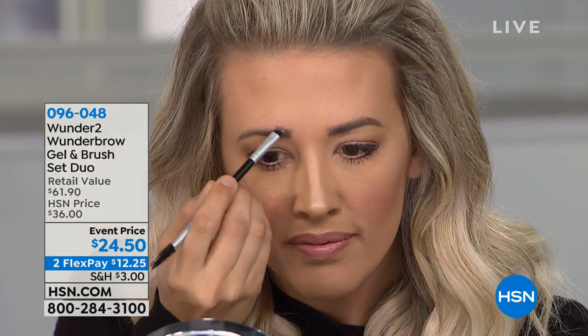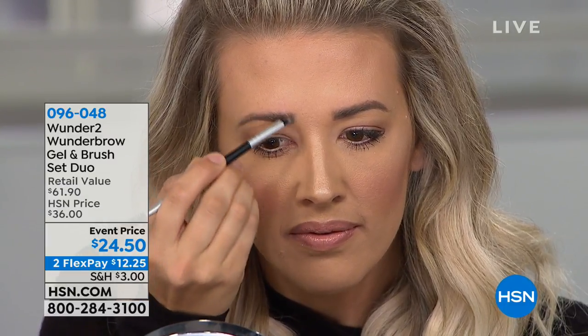They're very buildable. You can combine colors together, which is what I like to do. You can multi-layer them. That's beautiful. But all you're going to do is apply your Wonder Brow in the direction in which your eyebrow naturally grows. Doesn't matter if you're missing eyebrows, you could be missing the whole tail end, you could have sparse brows. Oh, and by the way, it completely covers gray.